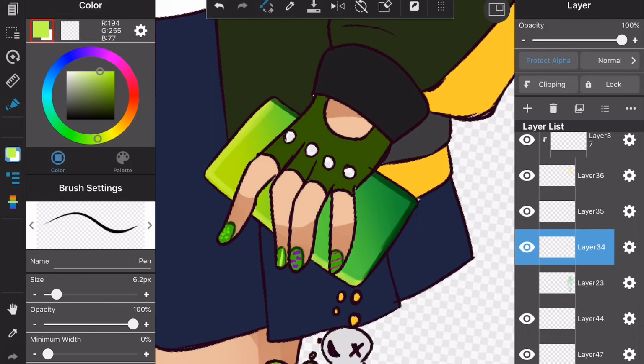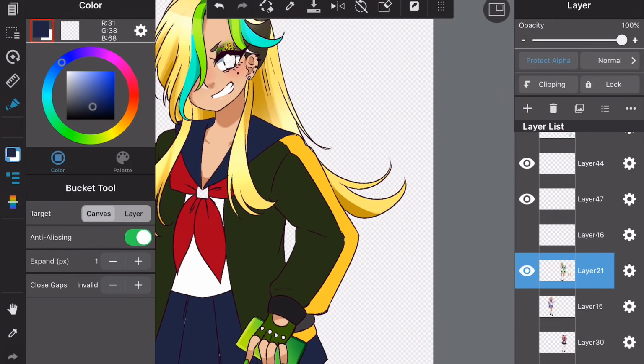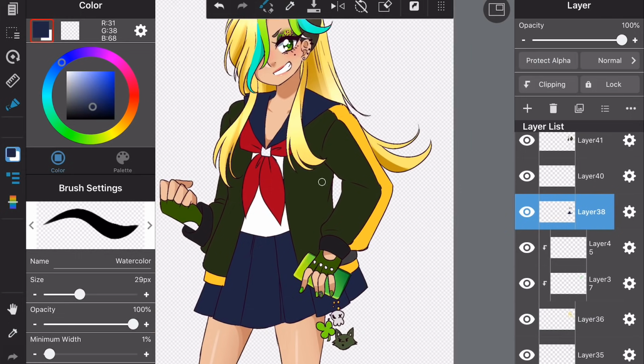And at this point, you can see that I completely forgot to give her nails, so I just did it at the last second, and it's not that nice.